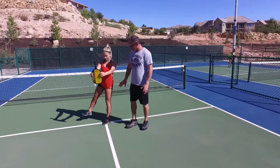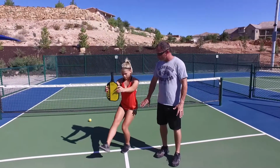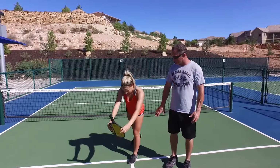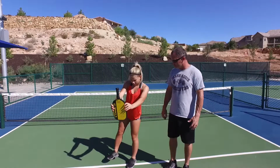Notice how when she goes a little bit, her knee will actually turn around and up. She stuck her knee out a little bit over her toes that time, so concentrate on keeping your knees over your laces. There you go, that's much better.